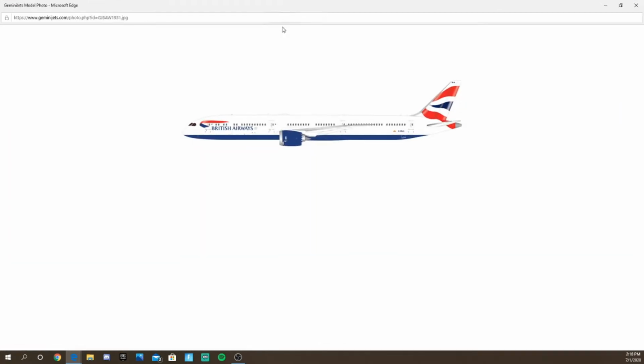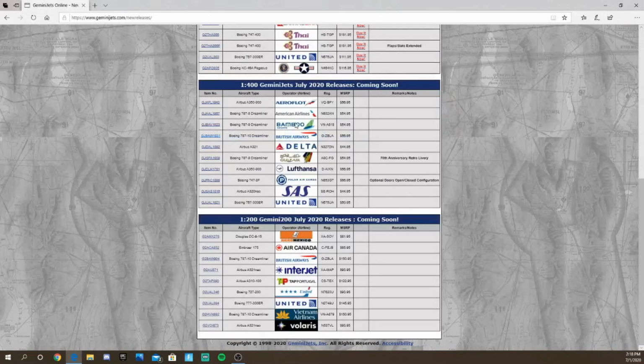The next one is the British Airways 787-10 Dreamliner. Let's take a look at that. Very, very gorgeous. It has a nice blue bottom and the blue engines with the red and blue tail on the back. I would pick that one up if it does fly to your airport because I know this is already going to be a fantastic model.